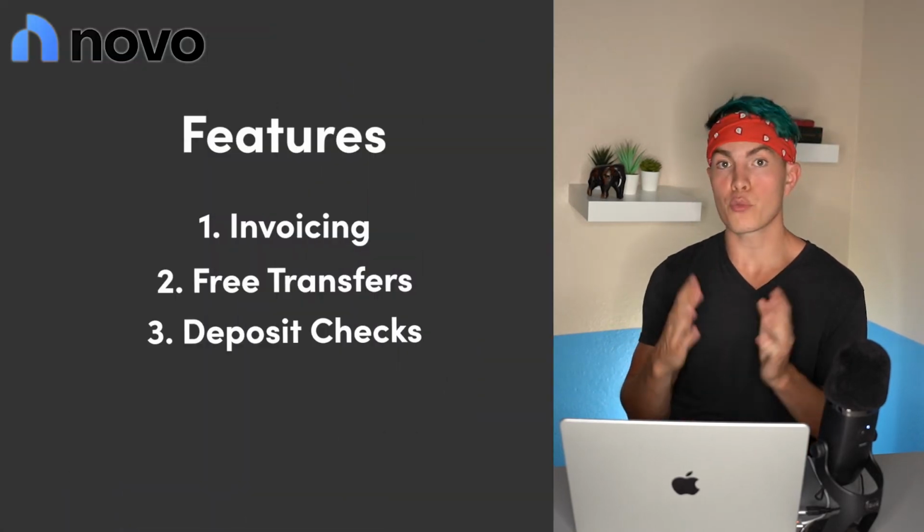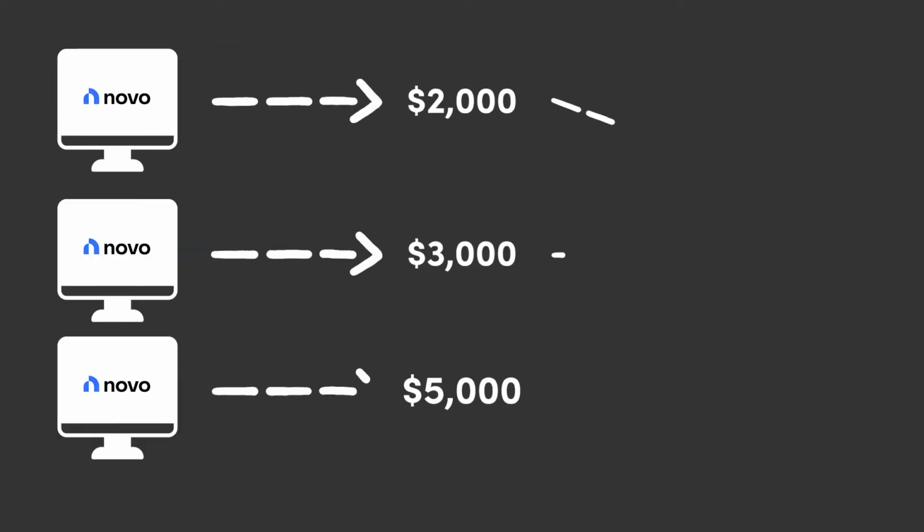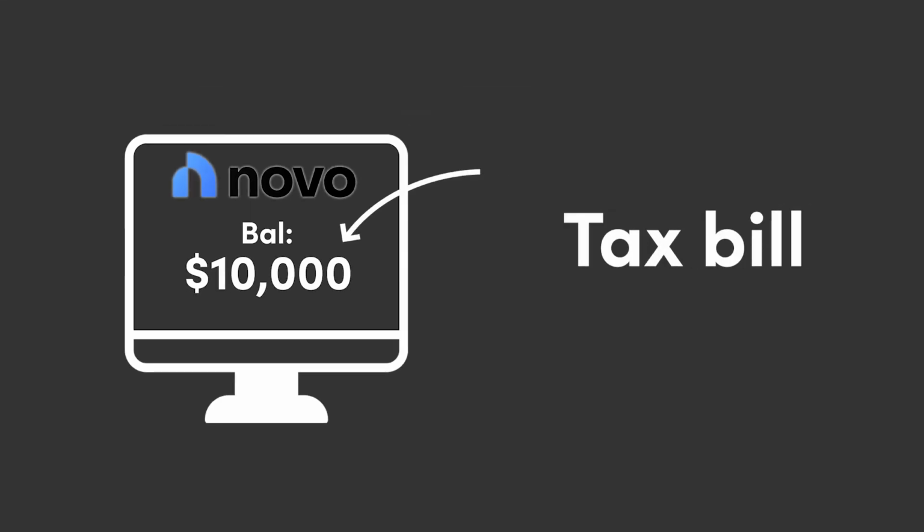But this next feature is one of my absolute favorites that I don't see any other business account doing, and that is reserves. So basically, within your Novo account, you can set up separate sub-accounts that exist separately from your overall balance. So let's say you have $10,000 in your Novo account, and you know your tax bill for this quarter is going to be $3,000.